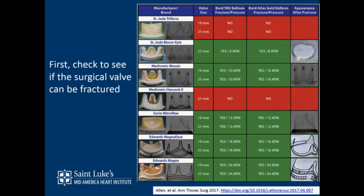Did you guys do any bench testing of trying to break them after you've implanted the valve? No. There are a lot of questions we'd like to answer if we had the money or the stock, basically. But I'll be honest with you, Edwards and Medtronic are very interested in this, but they're also like, whoa, we don't really want to be involved with this. They won't give you devices.